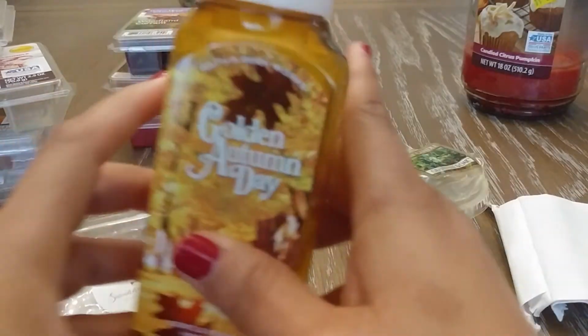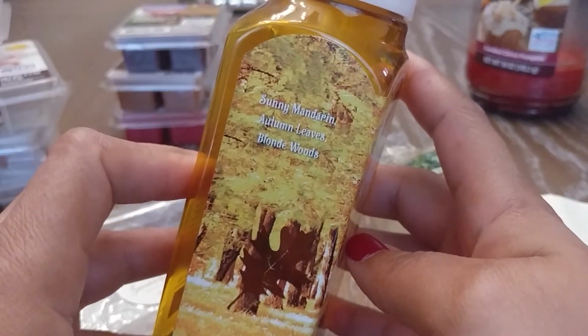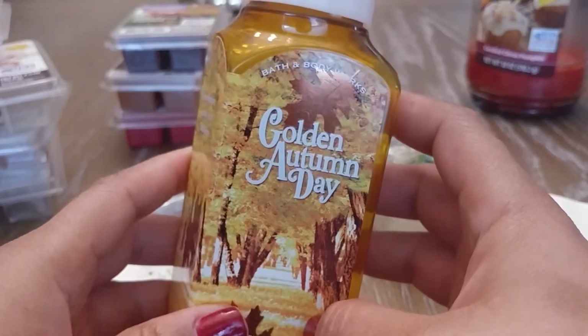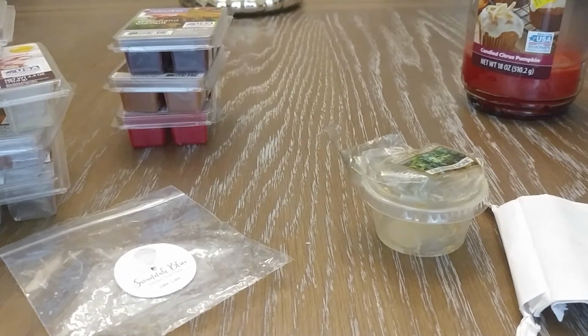Next up is Golden Autumn Day. And this one is Sunny Mandarin, Autumn Leaves, and Blonde Woods. This also went to my husband's sink. This is a little bit of a cologne scent as well. Definitely that kind of leafy, like leafy type of sweet scent. But it's definitely a cologne scent as well. I probably wouldn't repurchase that one.